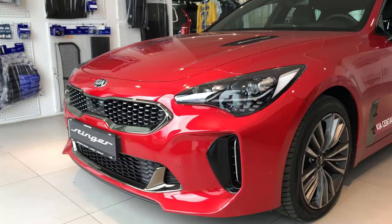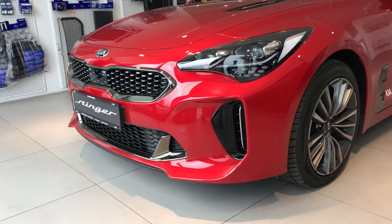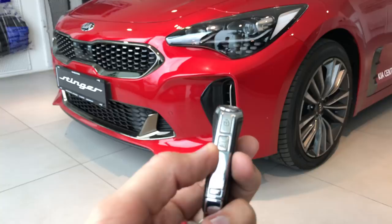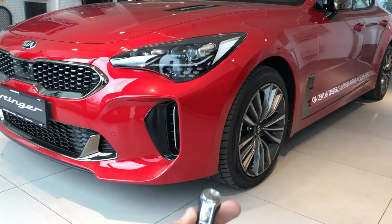Even the name Stinger, this font is sort of reminding me of the Maserati, but that's just the font. Now, here's the key. It's pretty interesting, a leather key. You have the trunk, unlock the car and lock the car. It sort of looks like a detonator for a bomb. I don't know. So let's dig into the car.